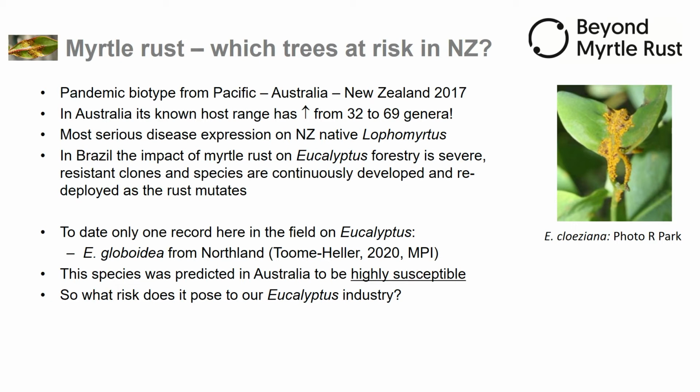In Brazil, the impact of myrtle rust on the eucalyptus forest industry is severe. Resistant clones and species are continuously developed and redeployed in an attempt to outcompete the rust as it mutates to overcome the resistance.